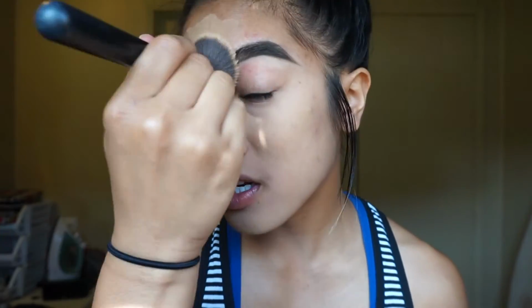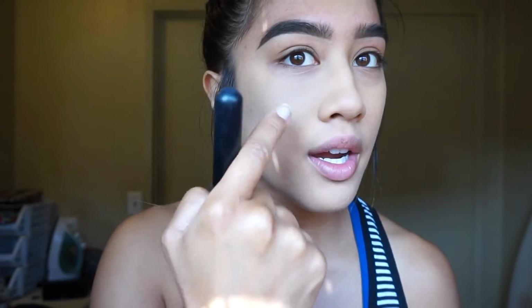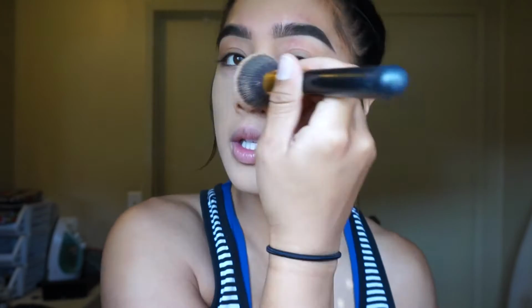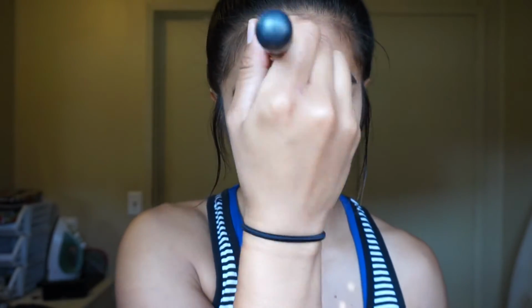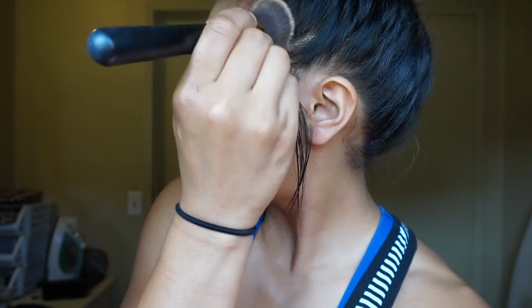Dude, this foundation is blending out like a dream. Oh shoot. You guys know how I dotted it everywhere, and I started with this side, it blended out so easily, and then when I was working on this side and my chin and the lower half of my face, I noticed that the top of my forehead kind of dried up quick. I think it's because I put a really thin layer, but I'm just adding it in. I don't like to go crazy, so I'm just gonna add a little bit more just so I can see it.